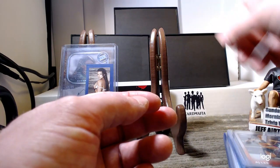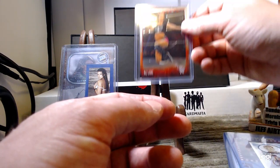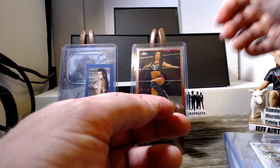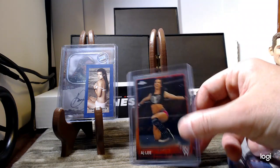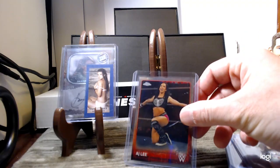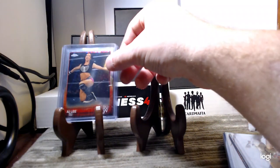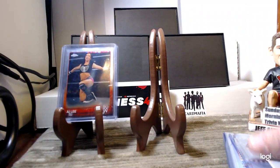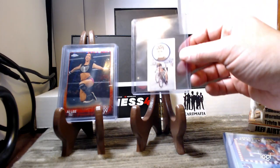Speaking of which, one more shout out to Spidey. Scotty Arena sent an AJ Lee, and this is instantly one of my favorite cards. AJ Lee, my favorite women's wrestler in the Divas division, for obvious reasons. As I get a little tongue-tied.